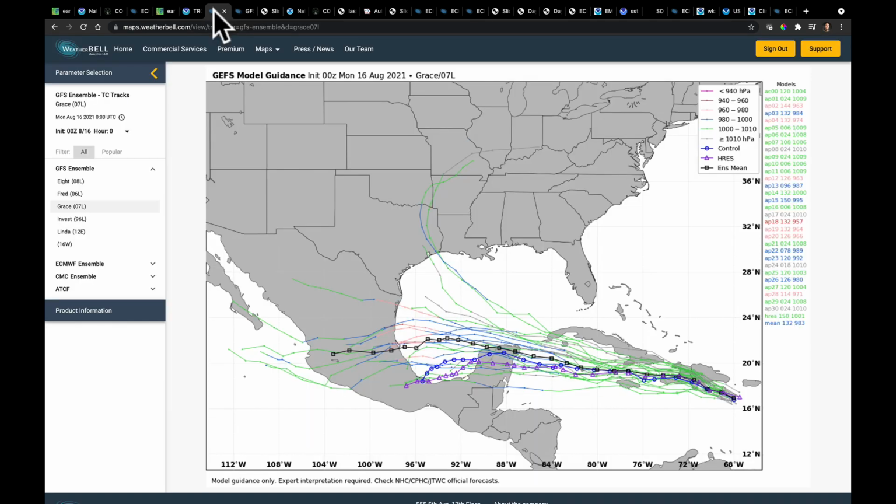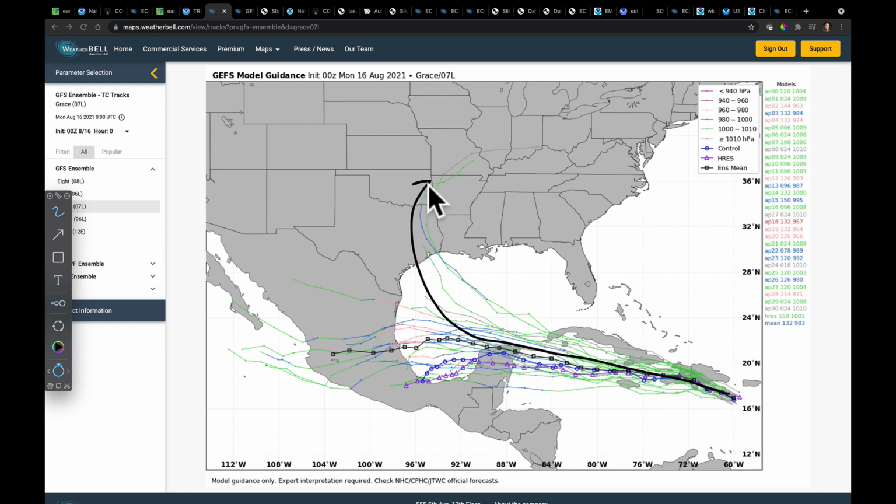And on the tropical cyclone tracks, what we just want to watch out for would be anything that takes Grace and turns Grace back through parts of Texas, because that moisture can get carried over to the Carolinas eventually. So this is a bit too far out to make a very well-educated guess on it doing that. In fact, most ensemble members bring this into Mexico and really prevent it from making that northward turn.